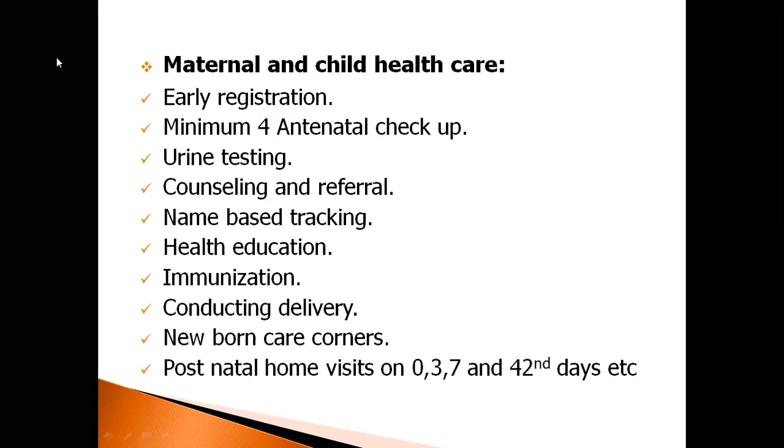Health education: health means everyone, I think you know. Health education means we give them health teaching related to health aspects, for example nutrition and lifestyle changes. Many health aspects can be covered. When can we do this health education? When mothers or any individual who needs care come to the subcenter, we give them some form of health education or health teaching.